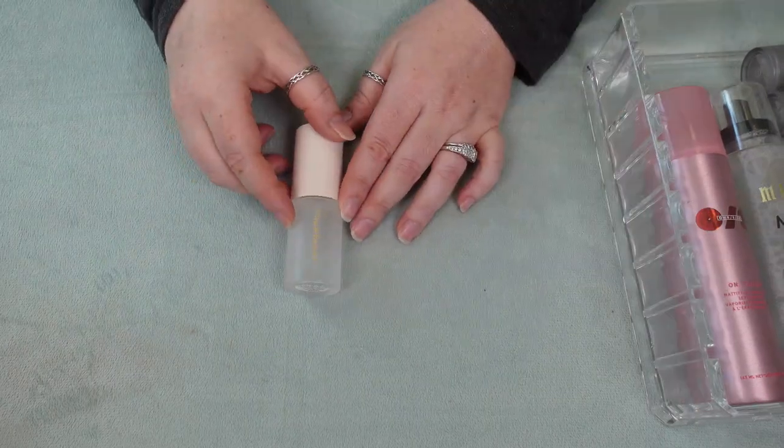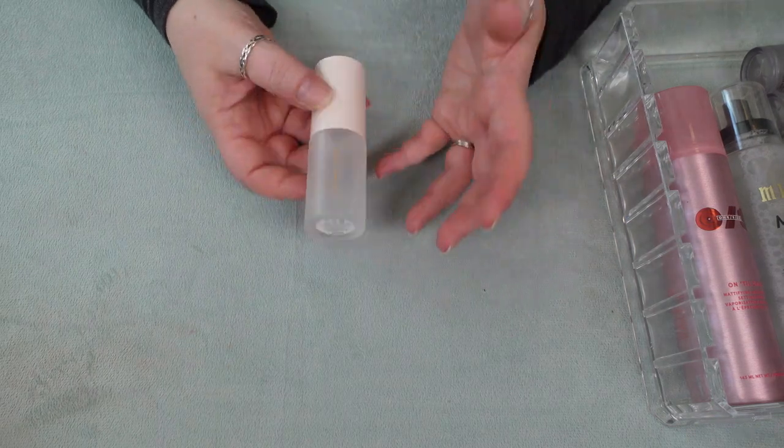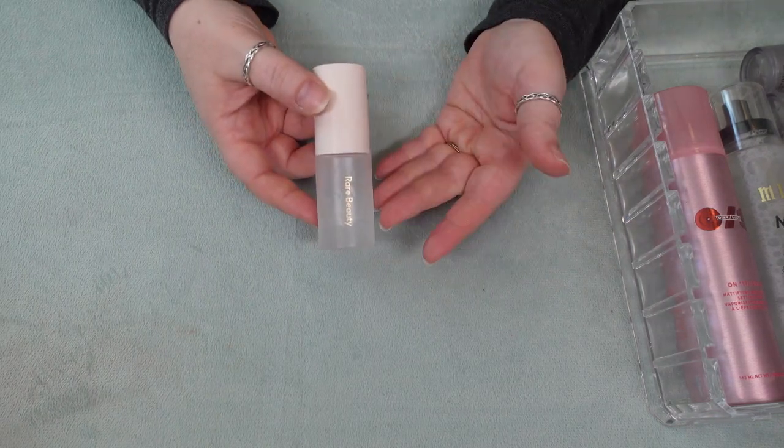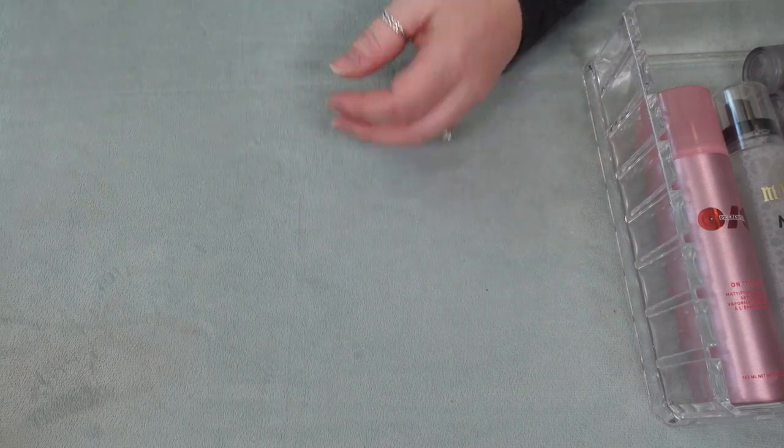This one is the Dewy Setting Mist from Rare Beauty. Always an Optimus 4-in-1 mist. It leaves my skin a little bit oily. I can't get away with this now with my skin type, so I am gonna declutter this one as well.